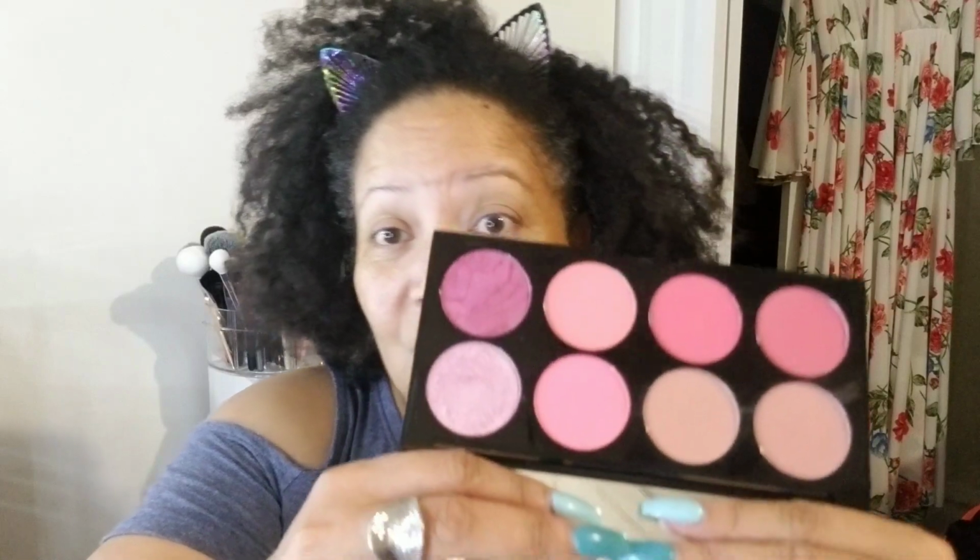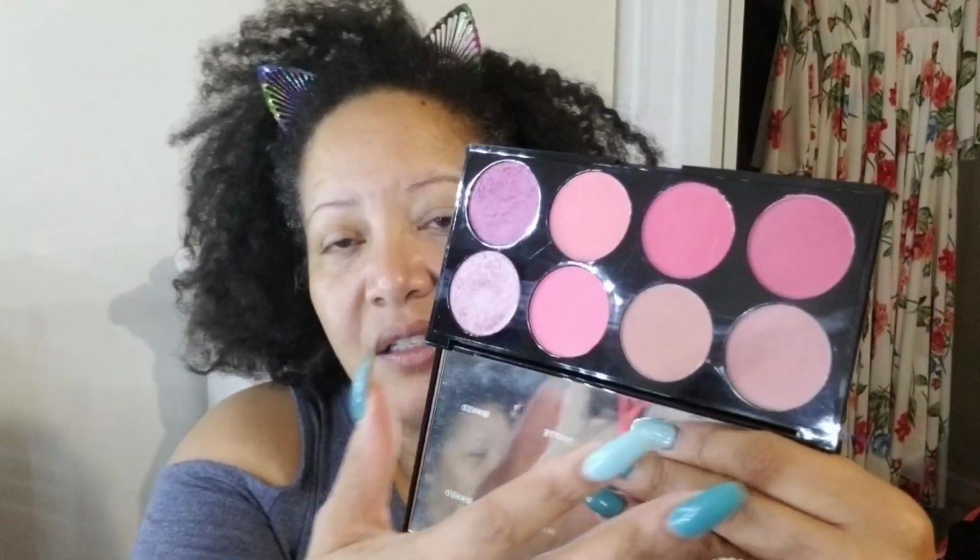All right, then I have this Makeup Revolution. It's called Sugar and Spice. Now, I know you can't get it here in the US, but I have been on their UK site, and they have it. This is a really nice blush set. It's really nice to get 8 blushes, just 2 shimmers and 6 mattes, and they're beautiful. They wear really well on the skin, and they're only $10. So if you see some of their blush palettes from Makeup Revolution, I highly recommend them.